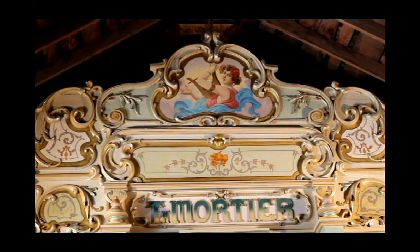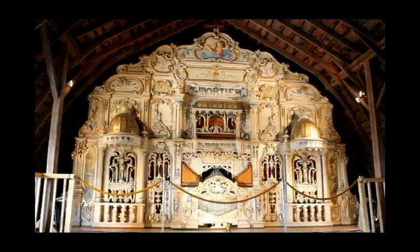Standing 18 feet tall and 32 feet wide, its 800 pipes and percussive instruments provide the dance hits of a full orchestra. Since its initial restoration in 1983, the Amaryllis has entertained hundreds of thousands at the Music House Museum.